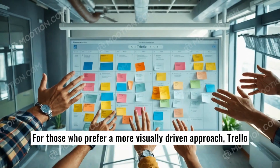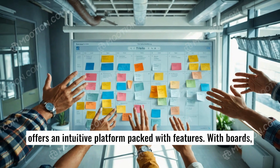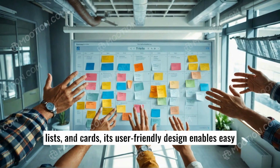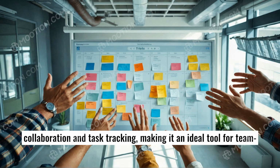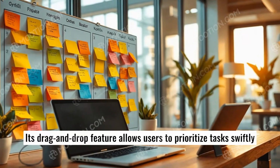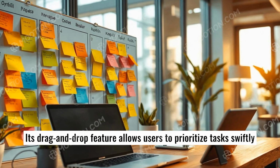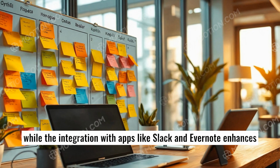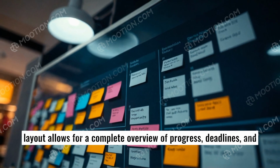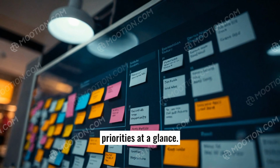For those who prefer a more visually driven approach, Trello offers an intuitive platform packed with features. With boards, lists, and cards, its user-friendly design enables easy collaboration and task tracking, making it an ideal tool for team-based projects. Its drag-and-drop feature allows users to prioritize tasks swiftly, while the integration with apps like Slack and Evernote enhances coordination. Whether organizing a project or personal tasks, Trello's visual layout allows for a complete overview of progress, deadlines, and priorities at a glance.